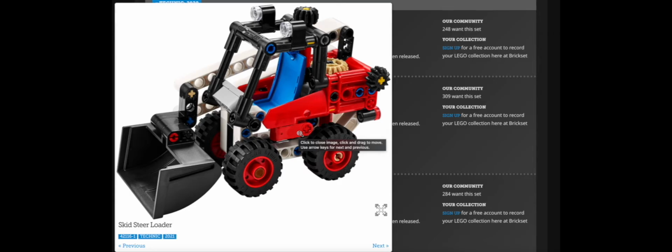This set I really like. I love the price point. 140 pieces. It'll be a relatively nice sized build for the price point. I really like the way this looks. I have not bought a Technic set in years. I do plan on buying this because I really like the way it looks.